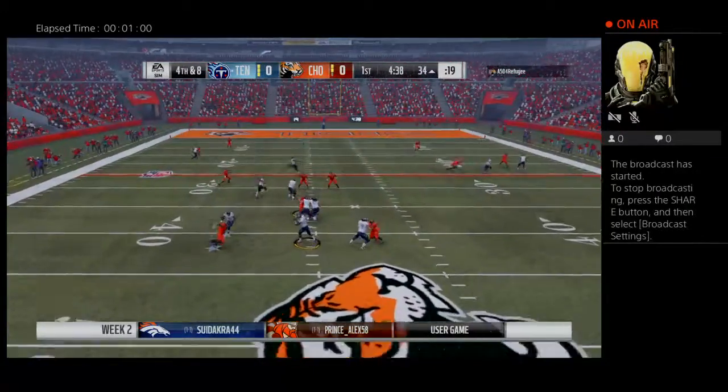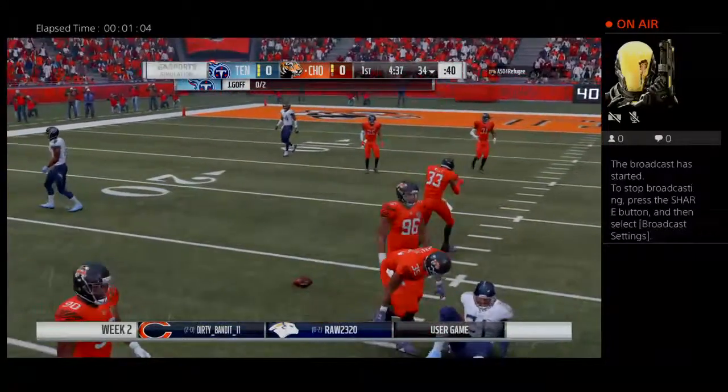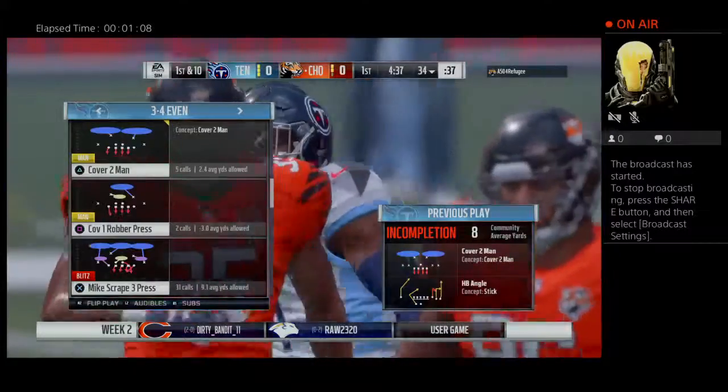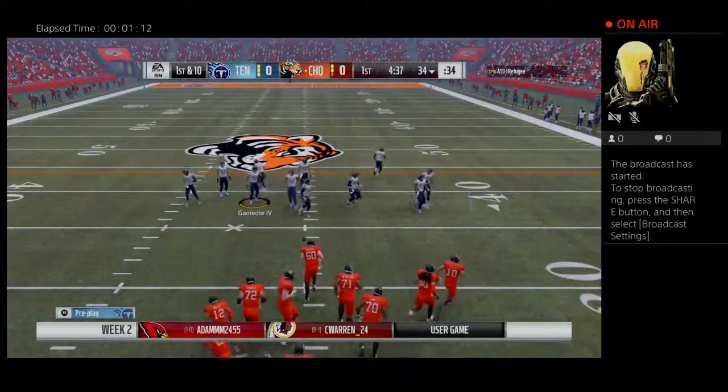Here we go on 4th. Gone. And that is going to be incomplete. It was Jalen Mills getting a hand in there defensively. No surprise. They try to throw the ball on 4th down, but it gets batted down. They don't pick it up.